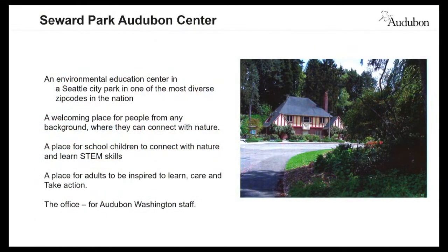Audubon Washington, our state Audubon, is headquartered in Seattle, and so the community-based work that we do is mostly in Seattle. A lot of this work is from our Seward Park Environmental Education Center, where we offer programs to people of all ages to help foster a sense of belonging and an opportunity to learn more about the natural world, and we hope they join us in caring and taking action.